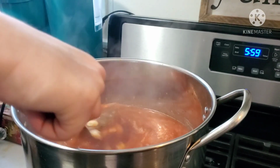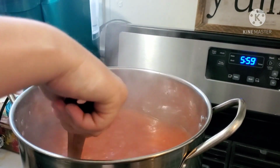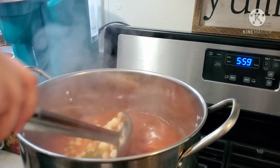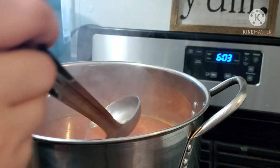So I did end up adding in some sazon all-purpose seasoning along with some more garlic powder because you know your girl loves her some garlic. So the more garlic, the better. So yeah, super easy, you guys, but yet so delicious.